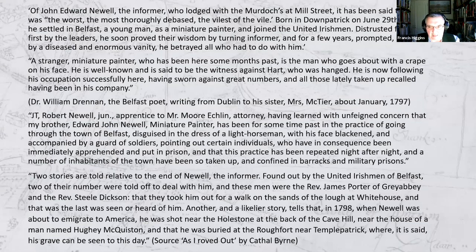And not a very pleasant hanging either. What happened to him? Well, there's still controversy over this. So there's a couple of stories told about the end of him, the informer. Once he was found out, 2 men were told off, Reverend James Porter of Grey Abbey and Steele Dixon. So they took him out for a walk on the sands of the Loch of White House, and that was the last seen or heard of him.